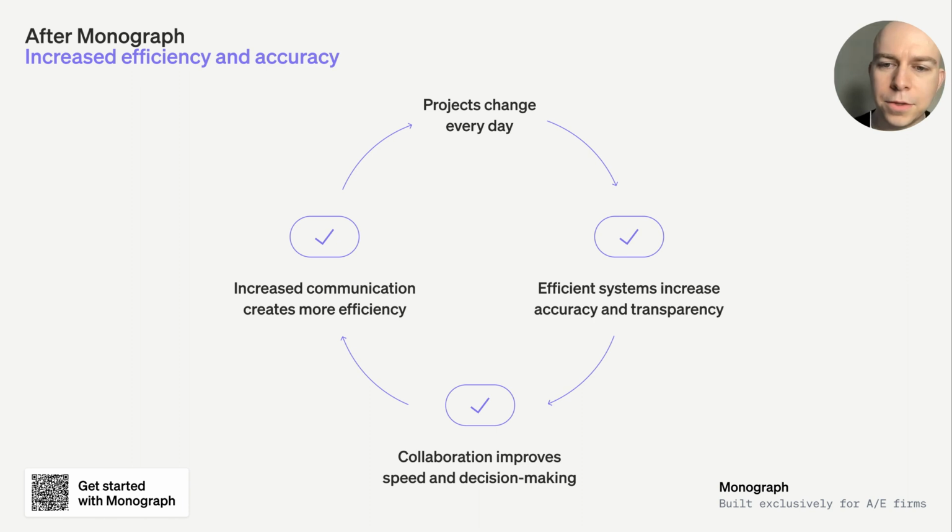So you found a different way to do this. I did. And I can't actually remember how I heard about Monograph for the first time. I have to think about that one. I mean, it was an architect somewhere, but I can't quite remember the first time I was like, oh, I should look into that. But it was last spring, summer, something like that.